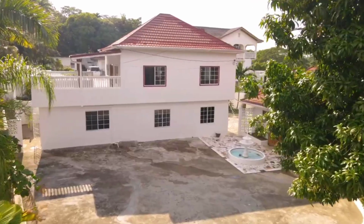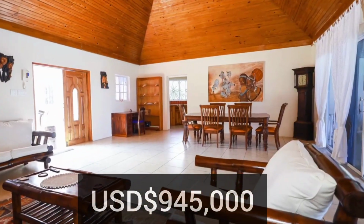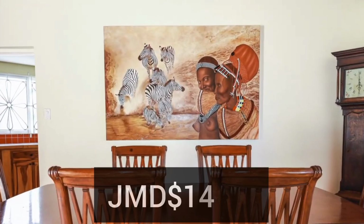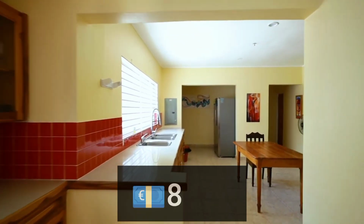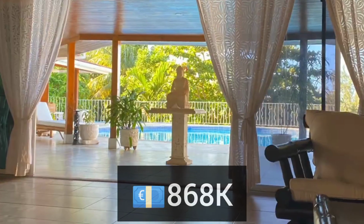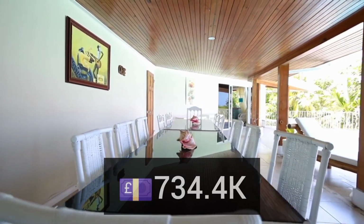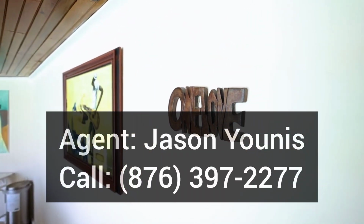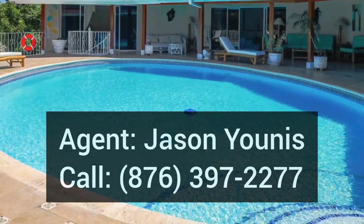The asking price for this villa is US $945,000, Jamaican $149 million, Canadian $1.35 million, Euro €868,000, or £734.4 thousand pounds. To purchase or make an offer, please take a look at your screen, or you may visit the description area below for full details.